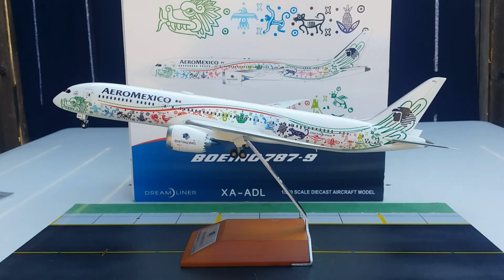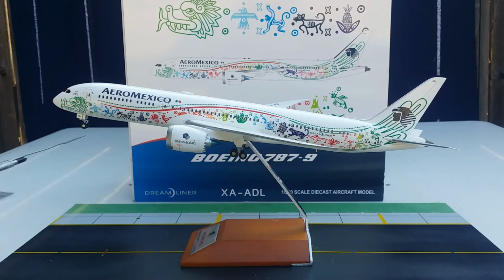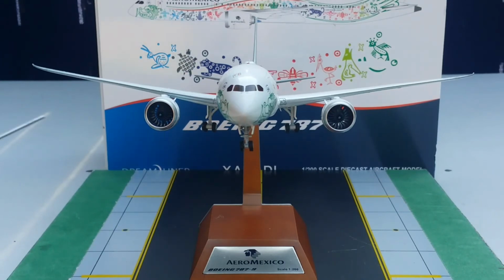You're looking at this model on the stand from the port side. See all the gears intact there. Nose gear. Nice. Now you're looking at the front of the aircraft with the model on the stand. A nice little plaque there. How the model's flexing on both sides. The nice big GEnx-1B engines on both sides, as well as the gears.